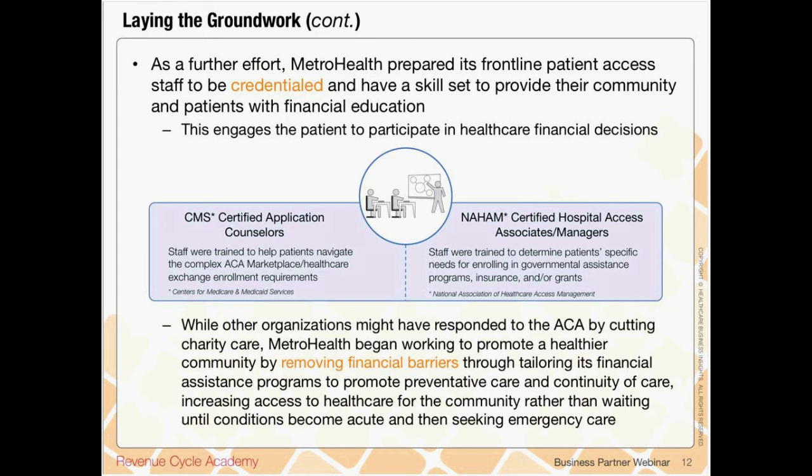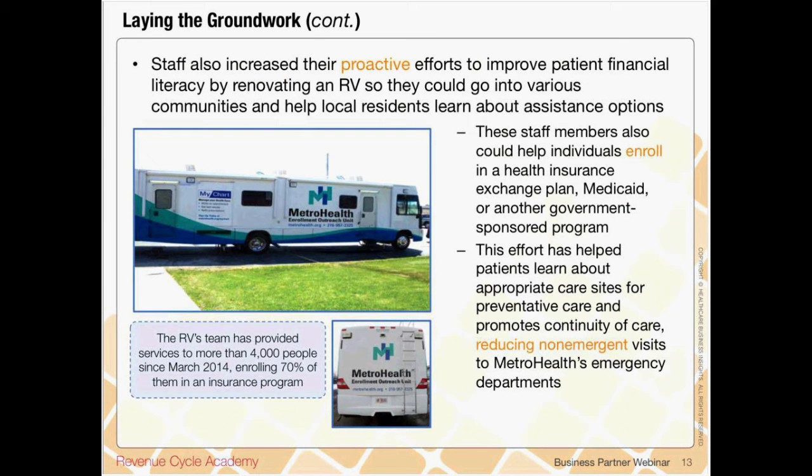We also moved out in the community with slide 13 to become much more proactive and move away from just providing our patients information about pricing transparency and estimates. And we were very fortunate that we had a 38-foot RV at the hospital that was being used for other programs, but it wasn't being used on a regular basis. So probably about 3 months out of the year, it would be on the road for clinical services.